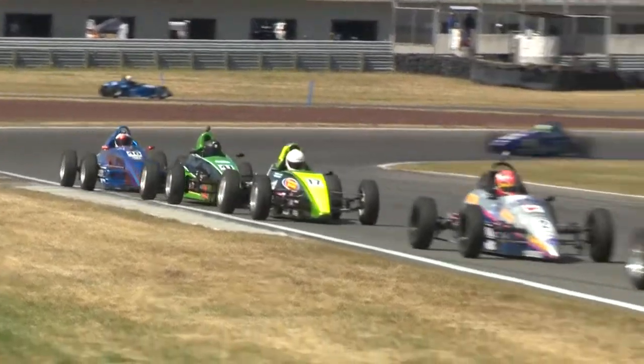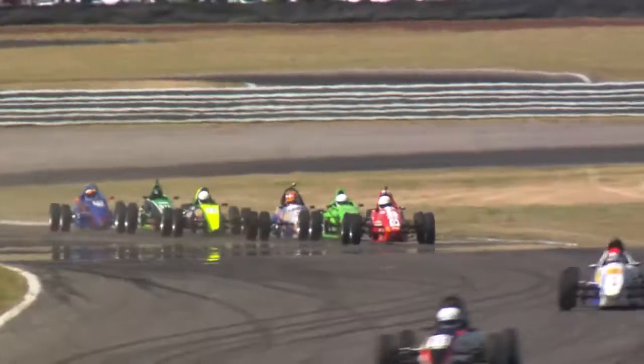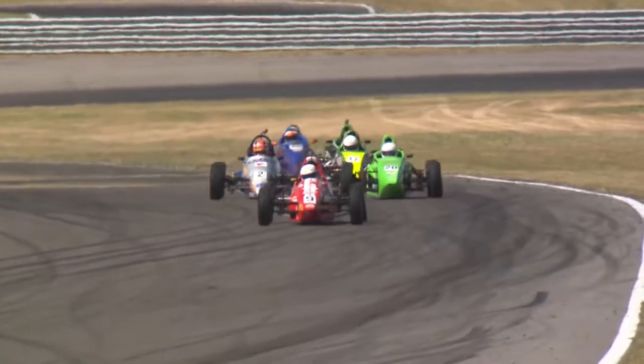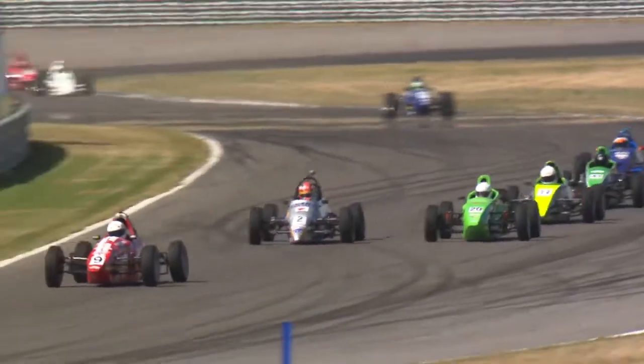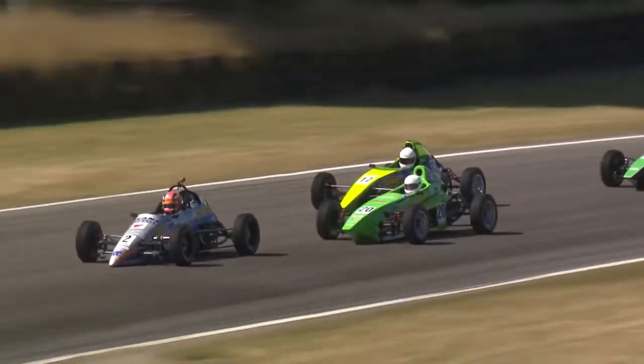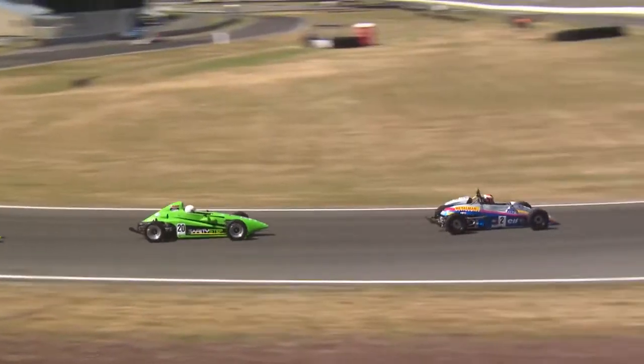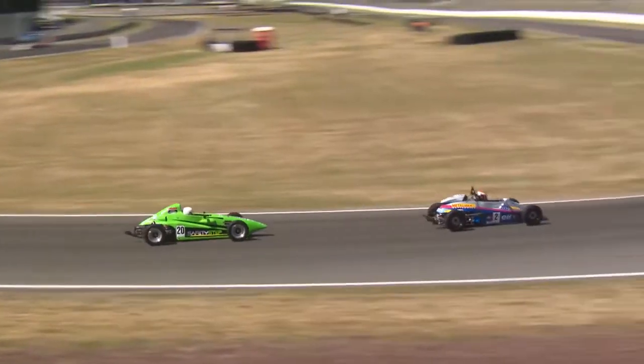Corey Holmes just up in front of them is in a challenge. So that's the three major chassis, if you like, represented there in this little battle. Ryan Hellier decides it's time to make a move as the laps wind down here. And as I said, don't get too excited if your favourite driver isn't in the front with 2 or 3 to go. But do get excited if he's in the front with 1 to go, because that's when they seem to make their move. It's a drafting fest.